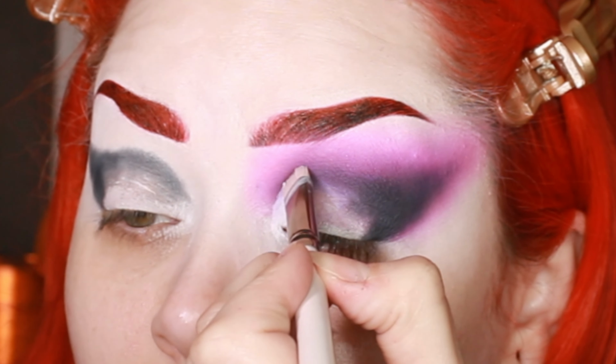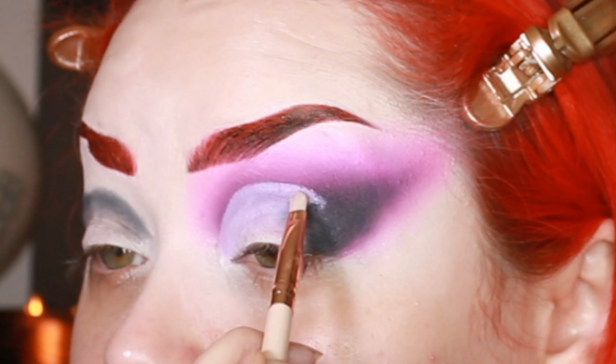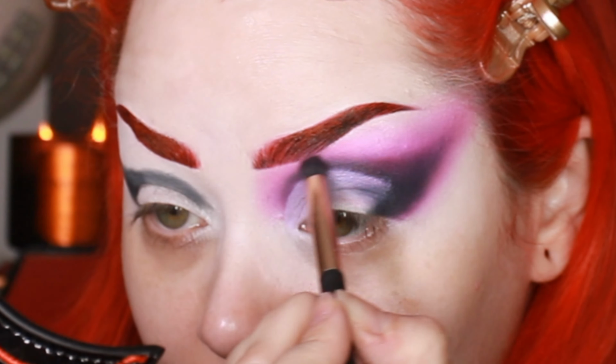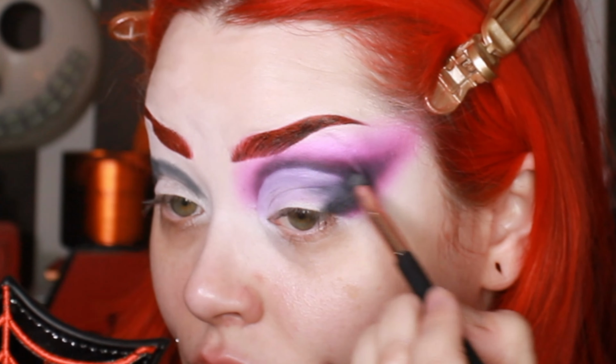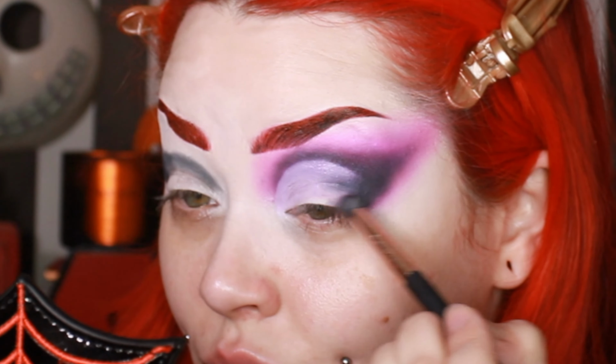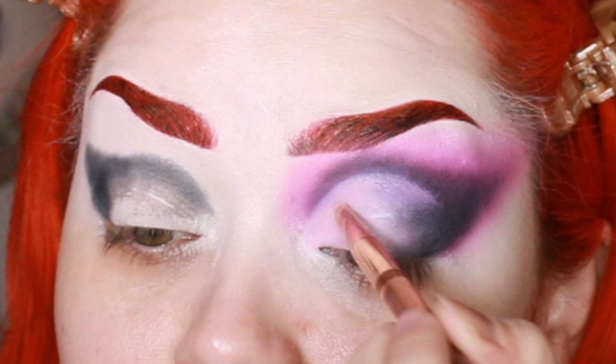After I've blended everything out, I'm going back in with that Lunatick Cosmetics primer. I'm just cutting out the crease a little bit. At first I thought maybe I want to do a really clean cut crease, but it just kind of got more blended, and that's okay. I'm not mad at it. It looks really pretty. Once it's all finished, I was very happy with it.